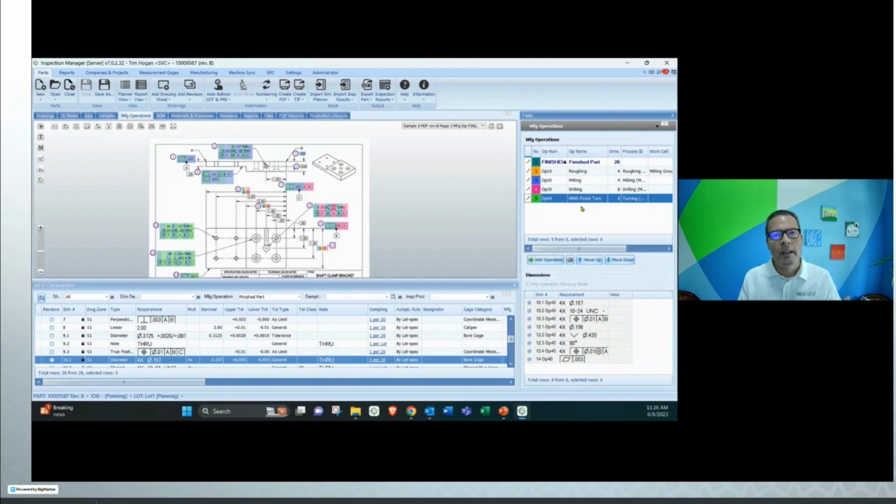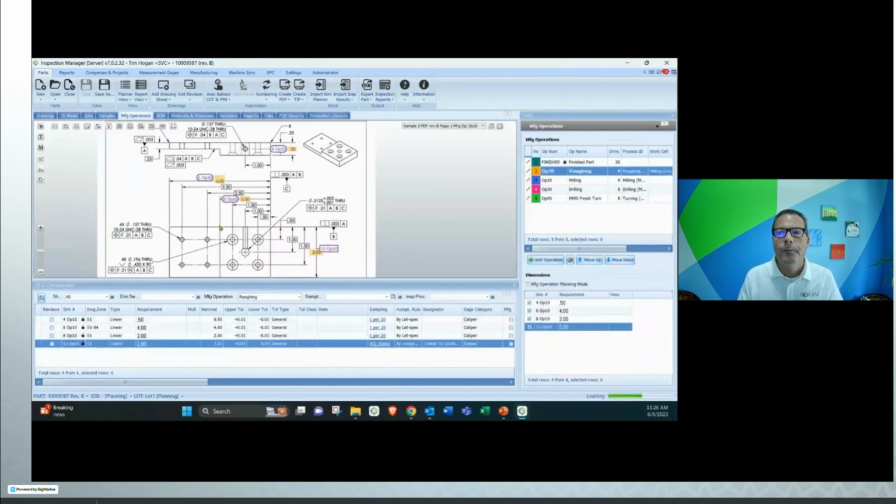So we have all of these identified. These are the different operations, and these are the different processes associated with those operations. But now let's say we need to have something custom for a specific operation. Right down here in our bill of characteristics, you can see that we have finished part and we can see roughing right here. Well, if I just want to look at my roughing operation, I can, and I have unique dimension numbers and balloon numbers, if you will, for this specific operation. They're correlated with the finished dimension, yes, but with their own unique balloon number, from a traceability standpoint.